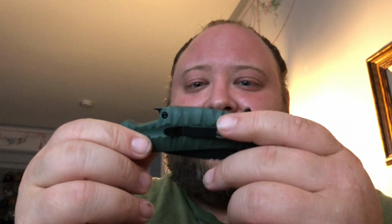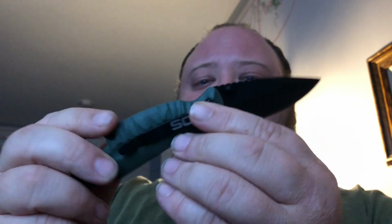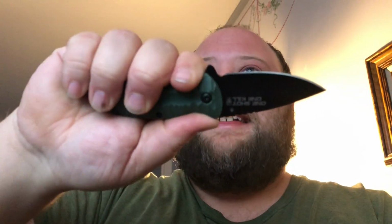Okay, so my first impressions were a bit negative. I still don't like the scale. Bottle opener's pretty useless. The hand feel is nice. This little indent here for the thumb, as you hold it, that is perfect for my sized hand. My pudgy hands grip that thing nicely.